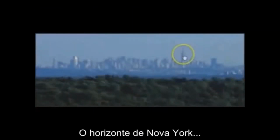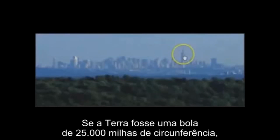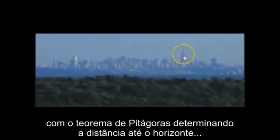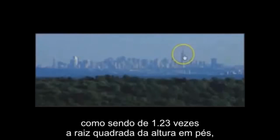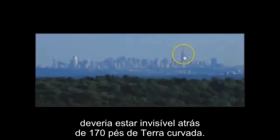69. The New York City skyline is clearly visible from Harriman State Park's Bear Mountain 60 miles away. If Earth were a ball 25,000 miles in circumference, viewing from Bear Mountain's 1,283-foot summit, the Pythagorean theorem determining distance to the horizon being 1.23 times the square root of the height in feet, the New York City skyline should be invisible behind 170 feet of curved earth.